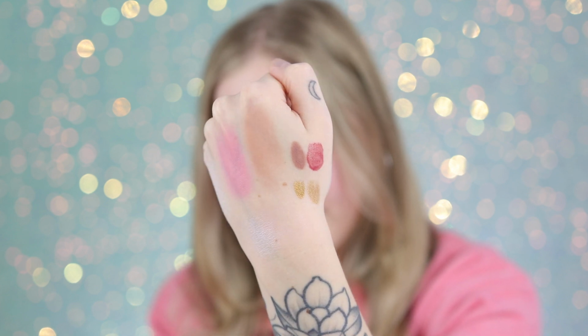These formulas, I have a comparison right after I show you this. They're a liquid lipstick formula, but they don't completely dry down, so you get a little bit of tack left to them. Because of that you get a little bit of shine, so it's not like an outdated super matte liquid lipstick. That's why I like these formulas.